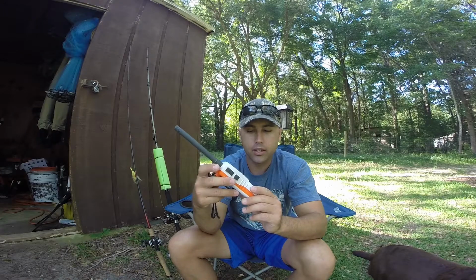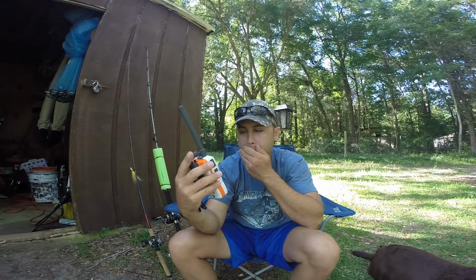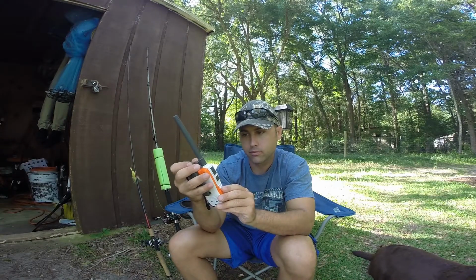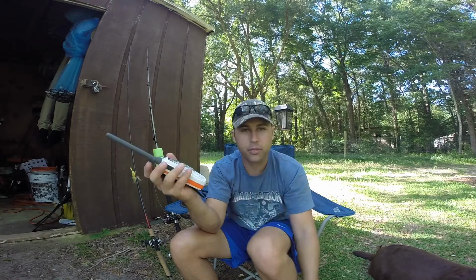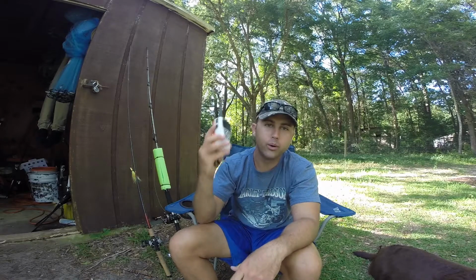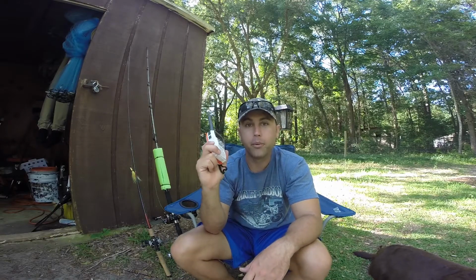And I think it's got like 3 weather channels on it. It's basically got quite a few weather channels on it for emergency weather purposes. So when you've got one of these, you're able to feel a lot more comfortable by yourself.